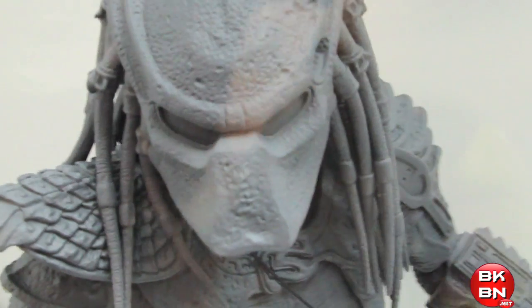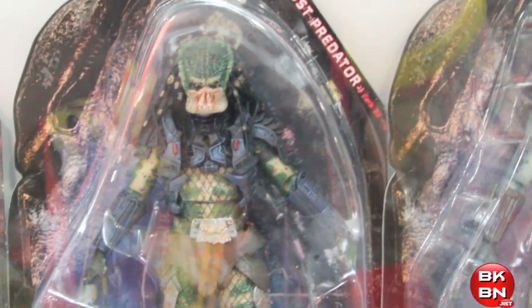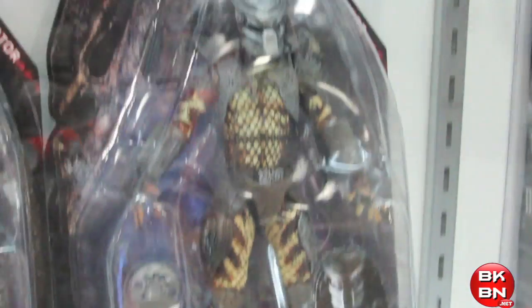I have a giant display of 7-inch Predators. All the different ones with all the different weapons, which I like. Their shoulder cannons, their disc, and Shaman Predator looks great, and more of them. All the different Predators look just so cool. Lost Predator, which I have the Hot Toys one of, finally good to have that. And all these ones are really badass. Warrior Predator and the Scout Predator, really cool names for them.